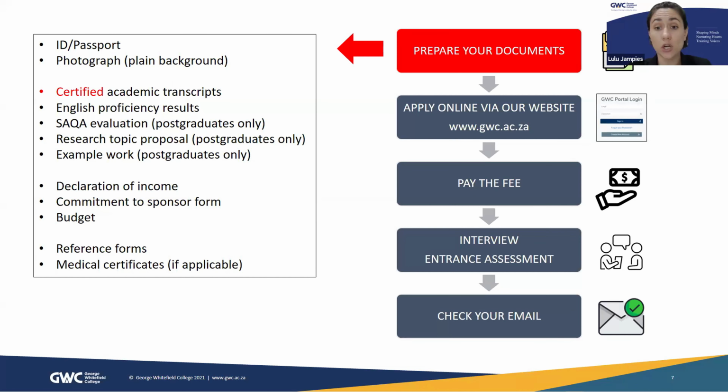Okay, all the other documents in the application process, you will upload directly to the portal. So I'll say that one more time. Every document that you're supplying during the application process, you will need to upload on the online portal. The only document that comes directly to us via email is your reference forms directly from your referees.